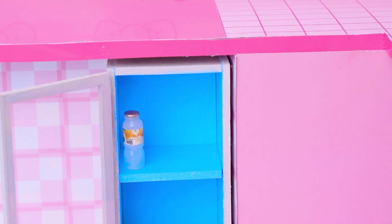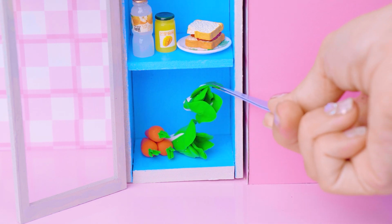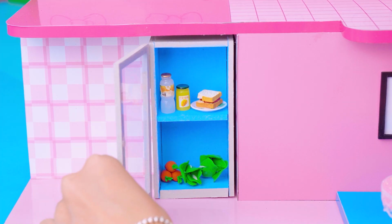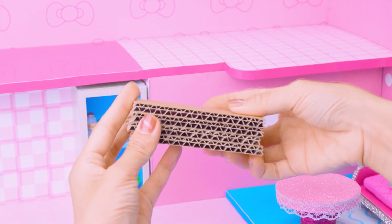Soda drink. Bread. Much more vegetables. Kitchen cabinet in here. Let's make pink kitchen cabinet together.